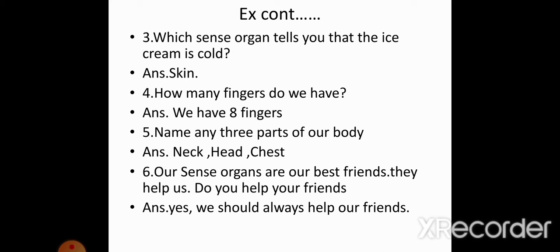Once again, I repeat the question. Which sense organ tells you that the ice cream is cold? Answer is skin. Number 4. How many fingers do we have? This question was also asked in the very first session, and today I introduce the lesson and match the following. We have 8 fingers.